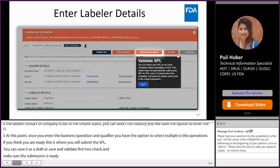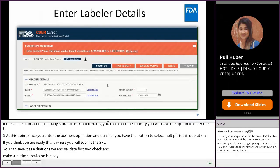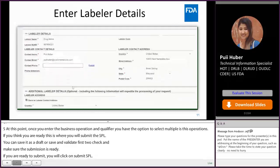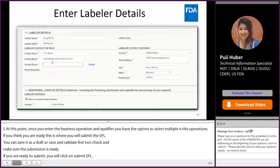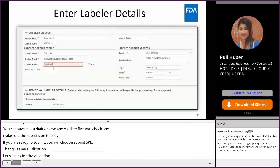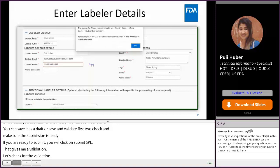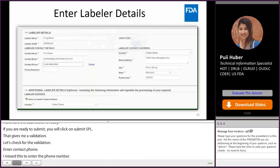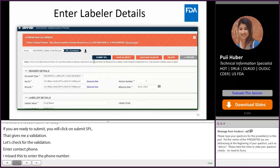And that gives me a validation. So let's check the validation that we have. Enter contact phone. Again, I missed this, and you're going to have to enter the phone number. Make sure that the phone number is in the right format. And once you enter that, you can select again, Submit SPL.